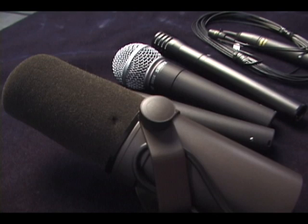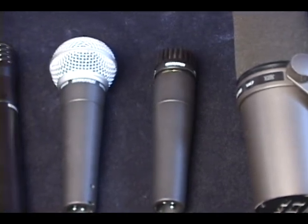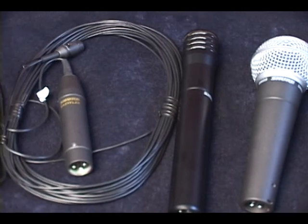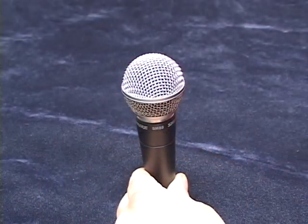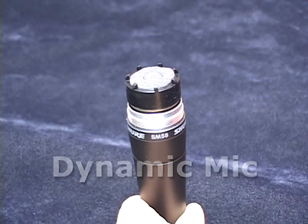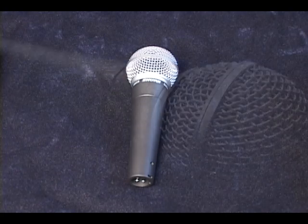Mics may all look fairly similar, but in fact there are several different ways of converting sounds into electrical signals, and this results in there being several fundamentally different types of microphone, each suited to a particular application or even different type of sound. The type of mic you see most often on stage is a dynamic mic. Dynamic mics work on the principle of a diaphragm attached to a moving coil in a magnetic field, and one of the world's most popular dynamic mics is this Shure SM58.